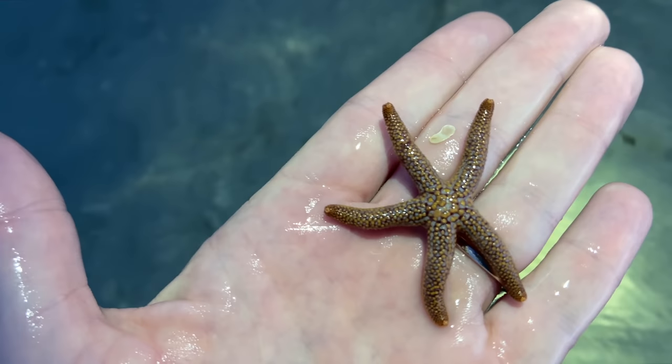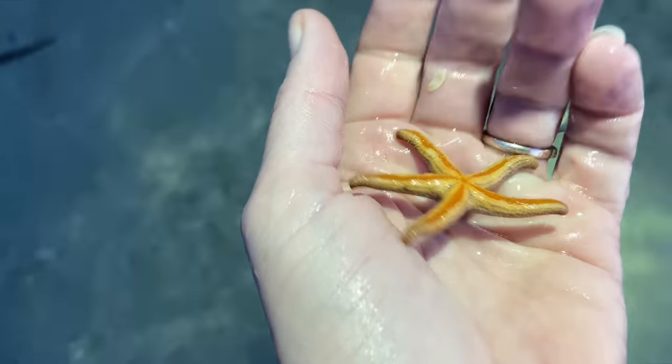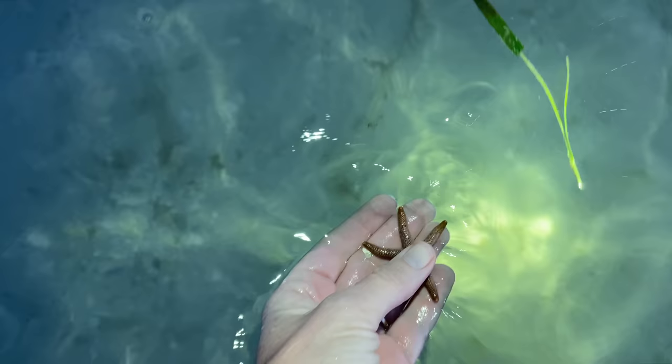And we have another critter. It's a little sea star. So that's a short-spined sea star. Alive and well. Looks real happy to me. Yep, that is a total happy sea star. Just say hi. Put it back.